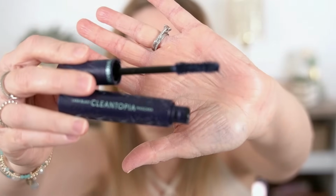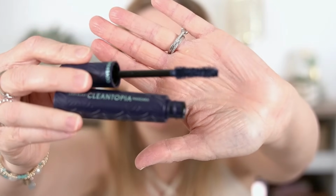And then the wand is kind of the hourglass style brush. It reminds me a little bit of the Too Faced Better Than Sex. And when I look at the brush, I can definitely see the tint of blue in here. It's not completely like a bright electric blue like you see in some mascaras, but it's a blue-black for sure.